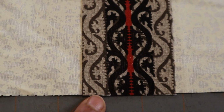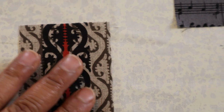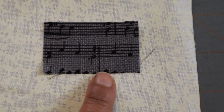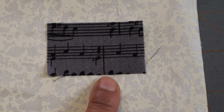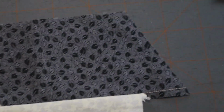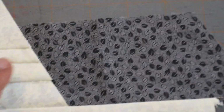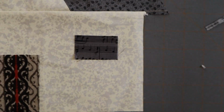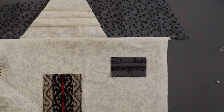I decided on this great fabric for the door, and then I used the music fabric for the window, even though originally I was thinking about using it for the door. And then here's the roof line that looks like this. And I've trimmed off the ends of the roof so that they'll stick out just a little bit above the house. If I can pull this up high enough so you can see it.